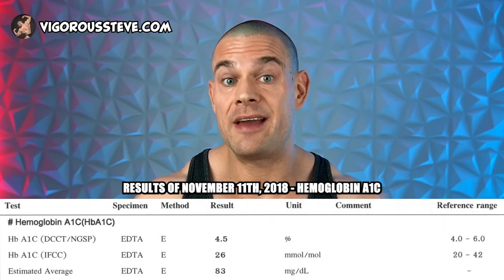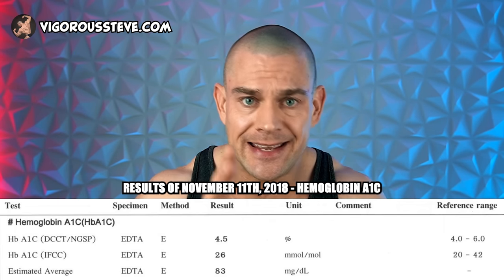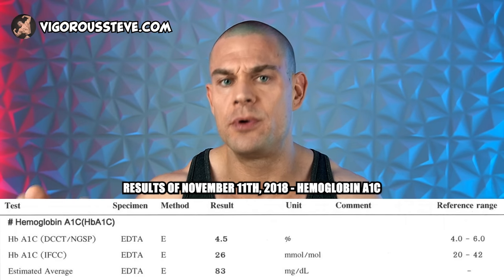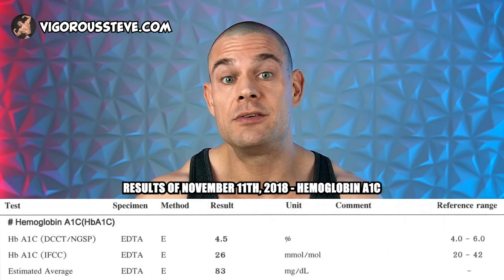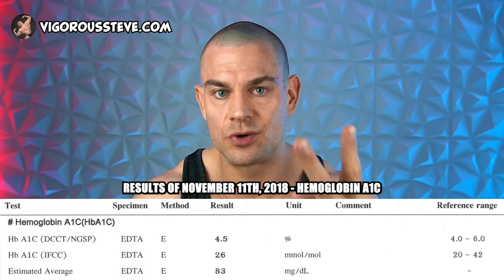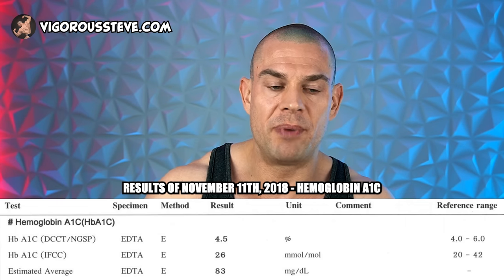You see that my hemoglobin A1c, the glycated hemoglobin, is nice and low, only 4.5%, indicating very good glucose homeostasis, very good glucose management within my bloodstream following a ketogenic diet and doing daily fasted cardio, two workouts per day, and posing practice and taking a little bit of berberine before bed.